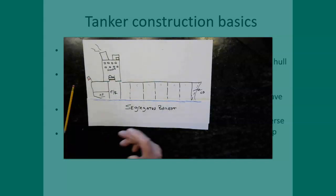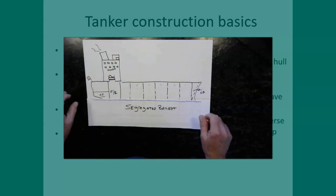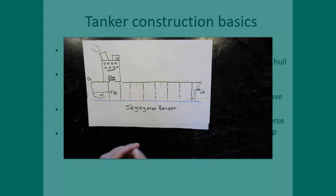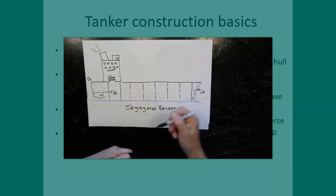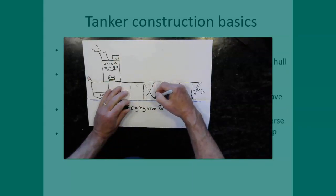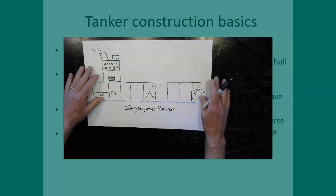We never put the saltwater ballast, to trim the ship as we want it to be, into a tank which was used for oil. Segregated ballast. It's a big thing. Remember that word, understand what it is. It is a segregated ballast system. It is totally dedicated. So that maybe means that this tank here is only used for ballast.